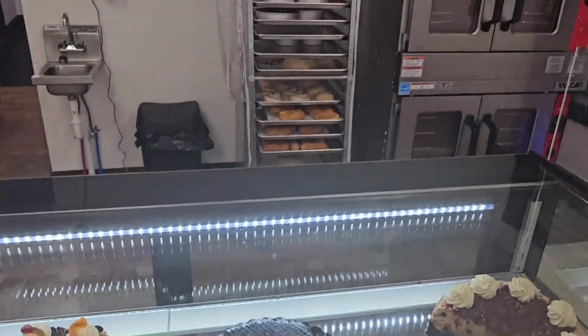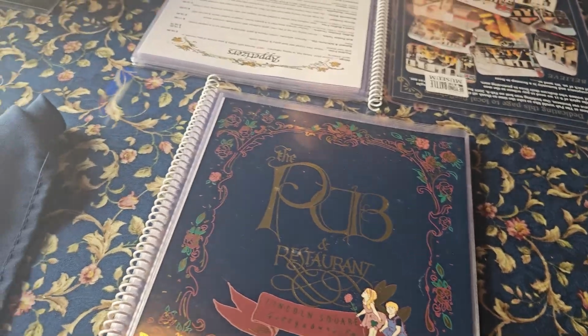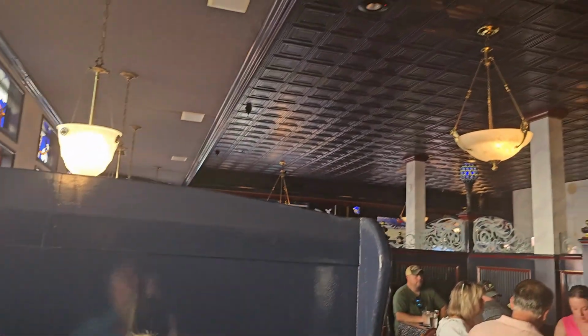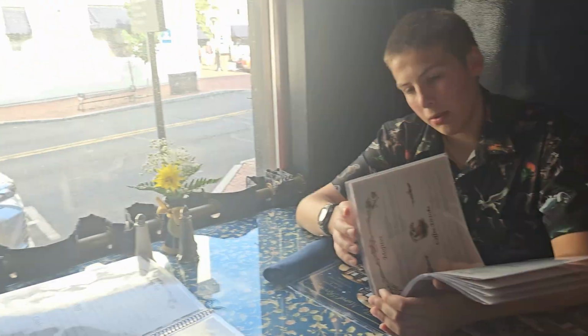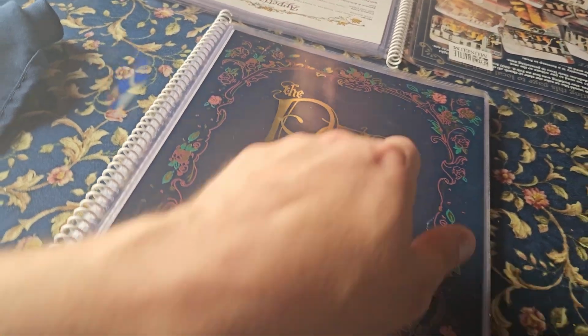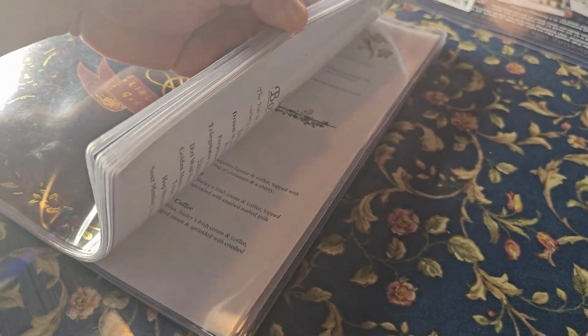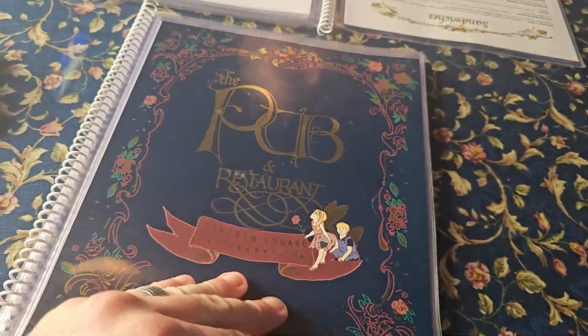Nice little place. All right, we are here at the pub and restaurant. I want to show you the decor here. I mean, it is like a nice little pub. We're actually tucked back in a little corner. Like, we're all by ourselves. We're right here by the window. There's a baby going crazy over there. But this is a book, people. This is an actual physical book. I thought it was Alice in Wonderland they were giving to us here in a second.